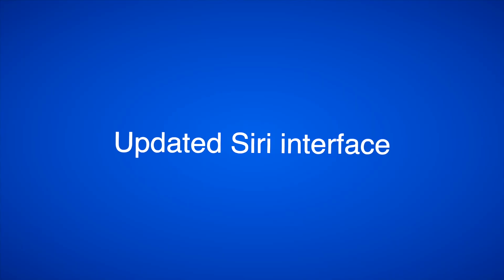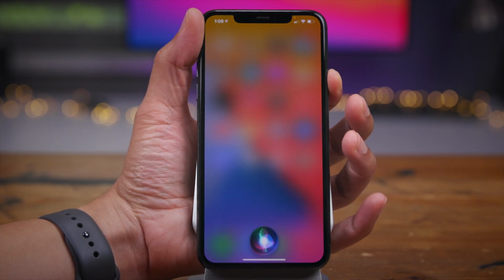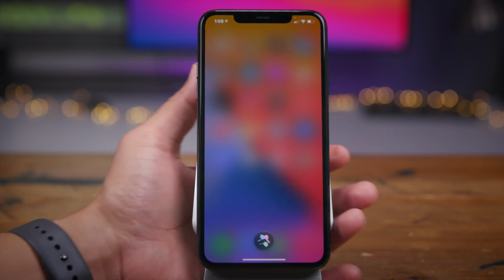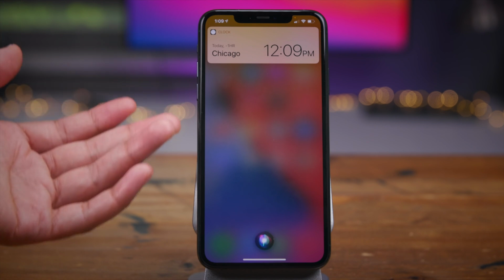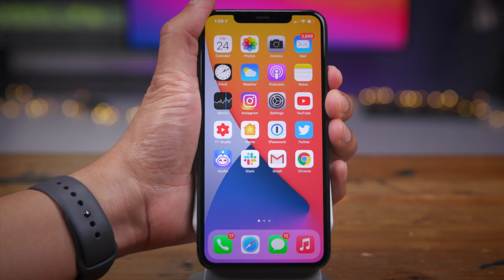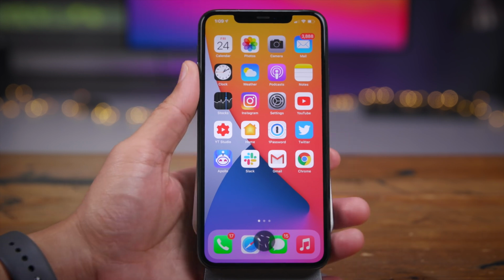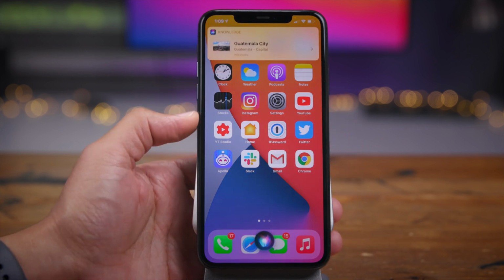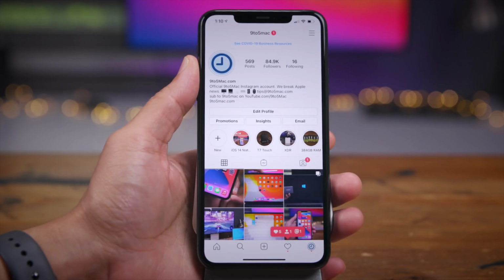Now, I hesitated to place the updated Siri interface on the list, but I thought, yeah, I'll go ahead and do it because I do think it is really cool. Previously in iOS, Siri would basically black out the entire screen. Here on iOS 14, it sort of blurs out the background, but now you have the option to keep the background displayed along with your Siri request, so it doesn't take the context away.